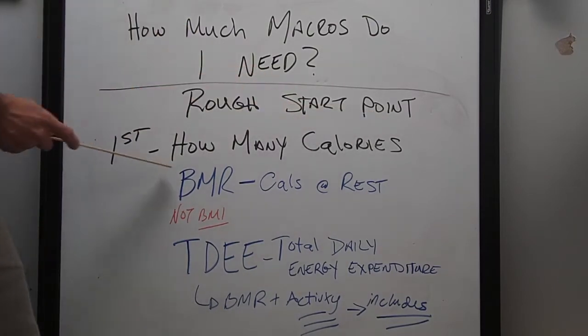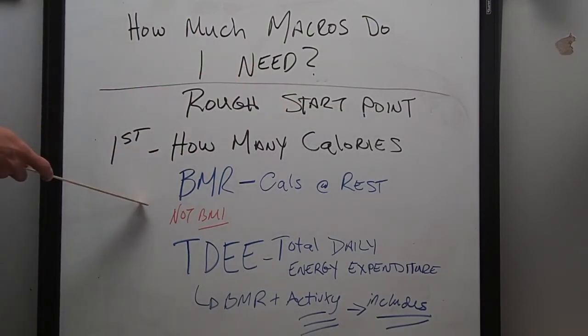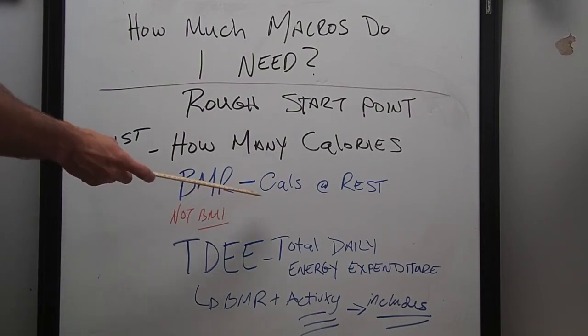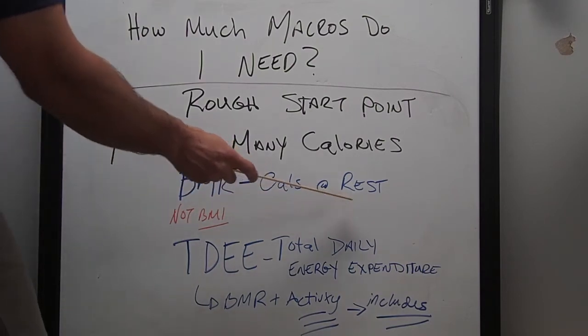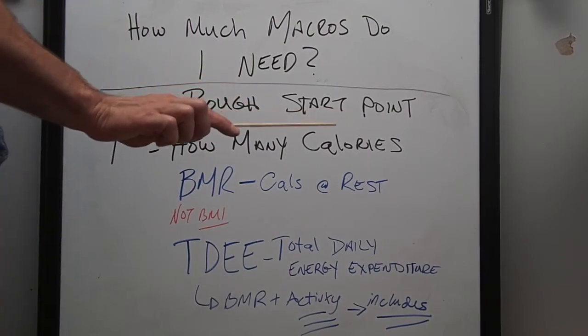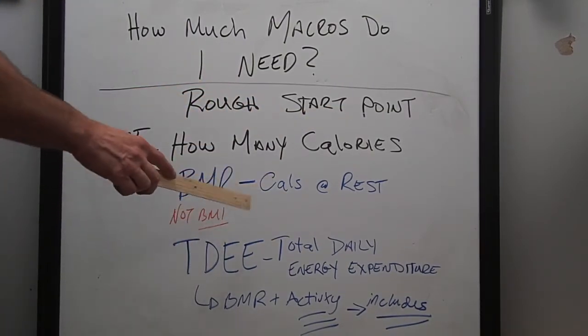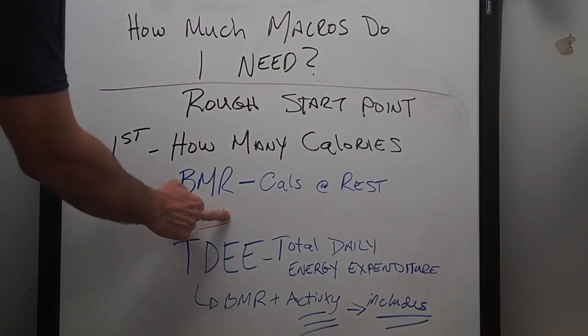Okay, into how much we need. First off, let's find out how many calories we need. We need to figure out your BMR, which is your Basal Metabolic Rate. Do not confuse it with BMI. We don't care about the BMI right now, so forget about that. BMR is your calories at rest. So when you're laying like a corpse in bed, this is how many calories it takes to run your metabolism.